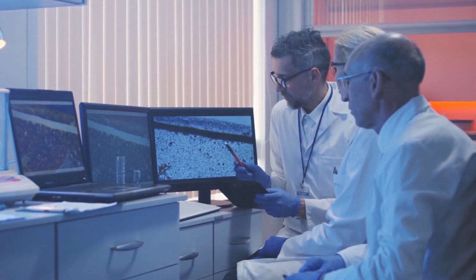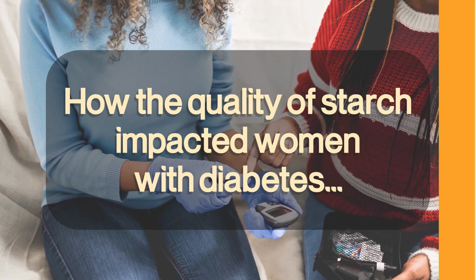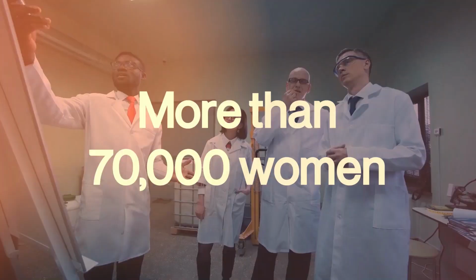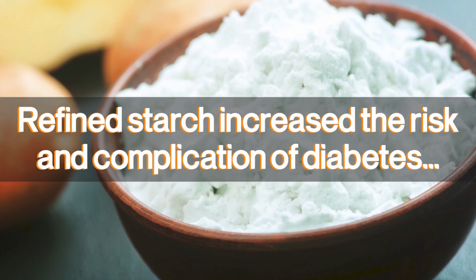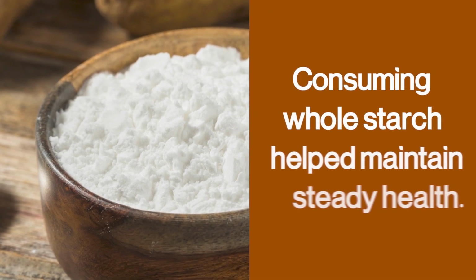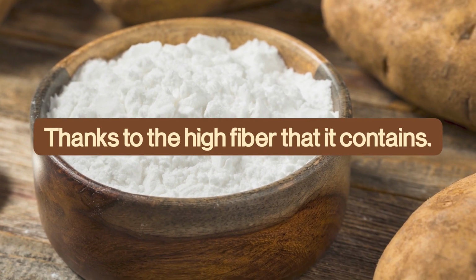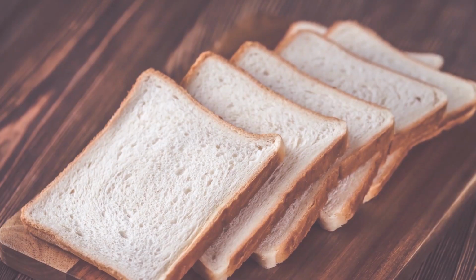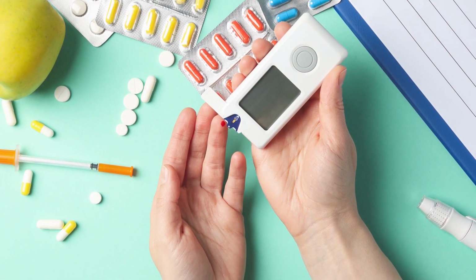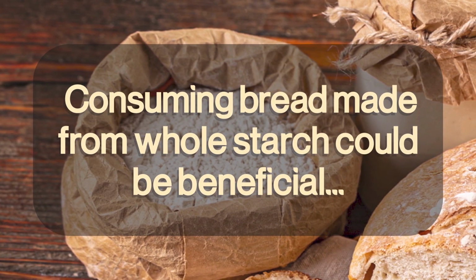A study published by the Oxford Academy observed how the quality of starch impacted women with diabetes. They compared various trials involving more than 70,000 women and noted that refined starch increased the risk and complication of diabetes. However, the study also showed that consuming whole starch helped maintain steady health, thanks to the high fiber that it contains. So while it's clear that white bread and the refined starch it brings into our body should be avoided by diabetics, it seems that perhaps consuming bread made from whole starch could be beneficial.